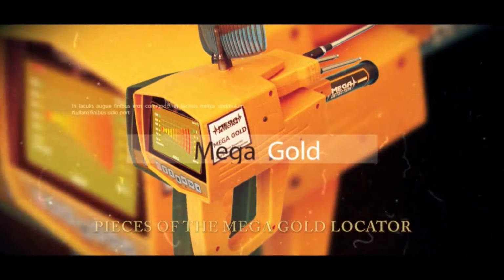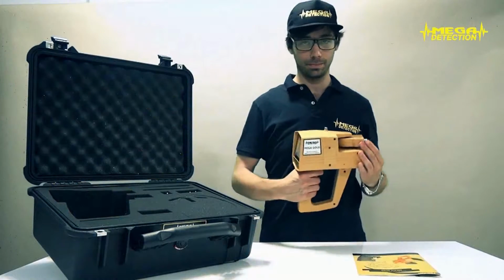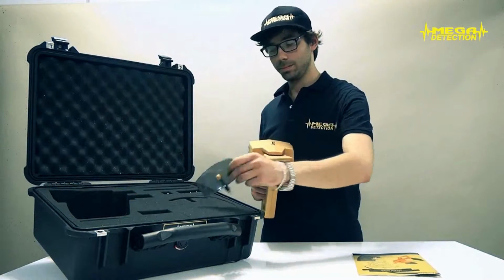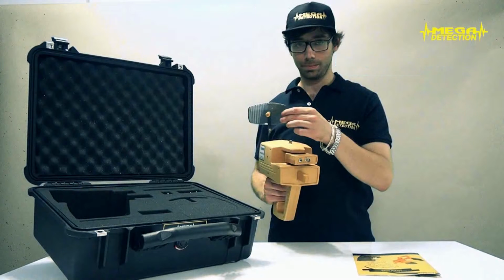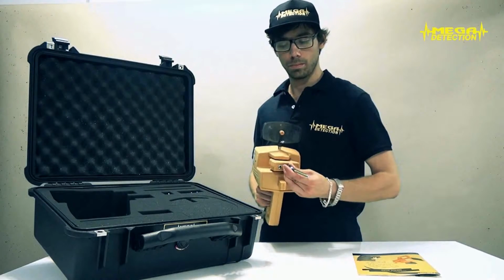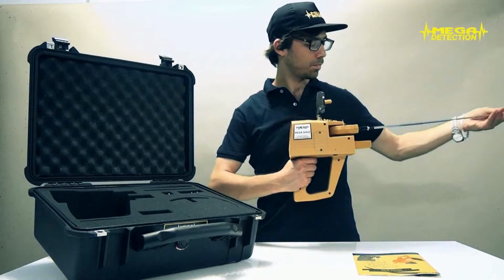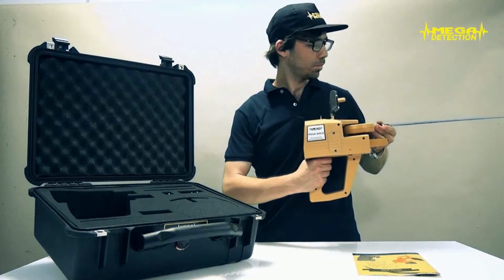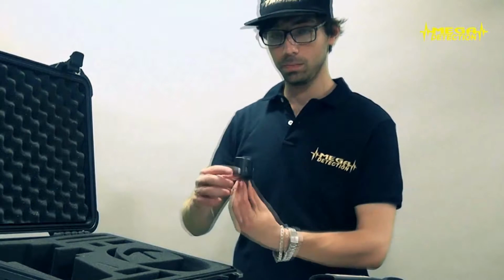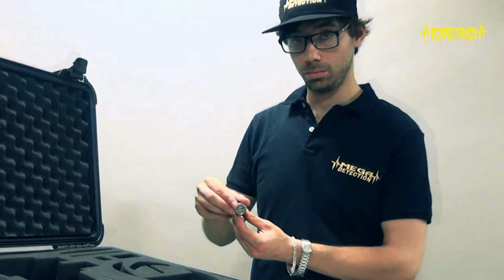Pieces of the Mega Gold locator. Waterproof case. Digital main control unit. Operating manual. Parabolic antenna. Scanner antennas. Charging adapter. Auto charging adapter. Adapter cable.